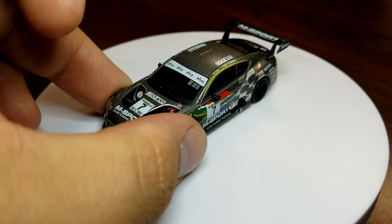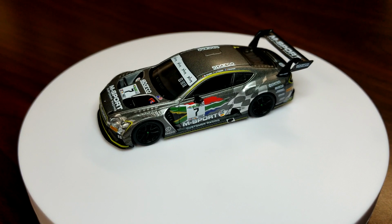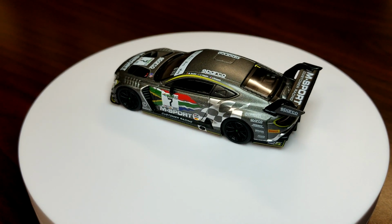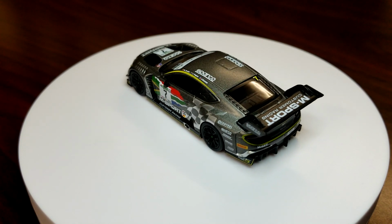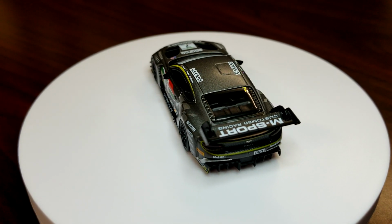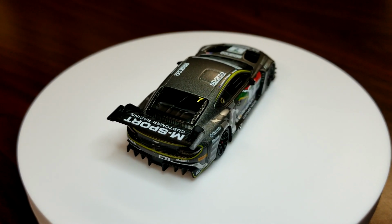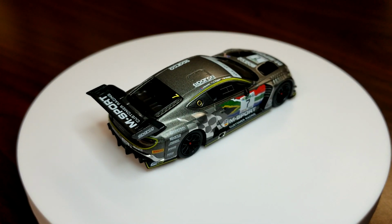Kalami 9 hours. Toyota Bentley M Sport. It's a ridiculous mouthful. You guys know this is my favorite casting from MiniGT by a long shot. Absolutely just am obsessed with this casting. I love this casting so much. And this is the newest version of this particular casting.